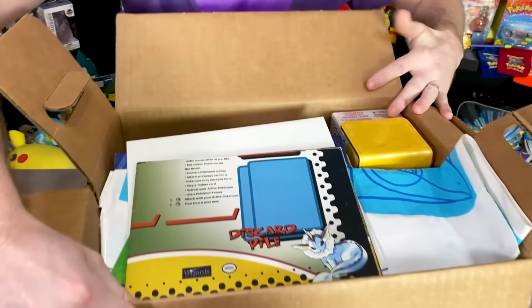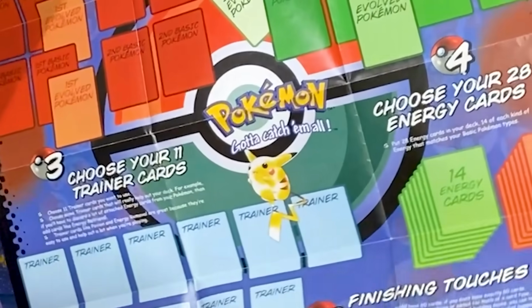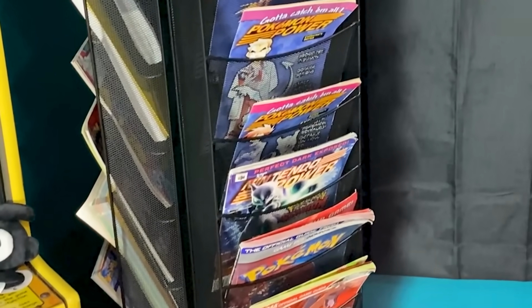All right, let's check out this box. This is just a box full of random stuff. This is like an original playmat right here. It's in really nice condition too. Look at this. Oh, now this was from a Nintendo Power. Over here, you can see Nintendo Power right there on our little magazine rack.